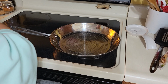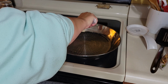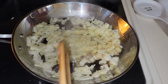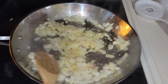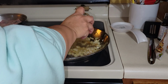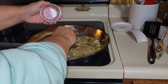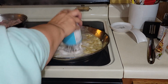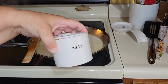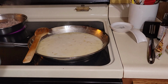Next, the recipe called for 1 tablespoon of butter or ghee. I am using dairy-free butter, but I ended up adding an extra tablespoon just because I didn't feel like it was enough. So I sauteed up the onions, I added the chicken broth, now I'm adding the garlic into there, sauteing that up for about a minute, adding my coconut milk. That's what makes it dairy-free. And then I'm going to season this with some salt and pepper.